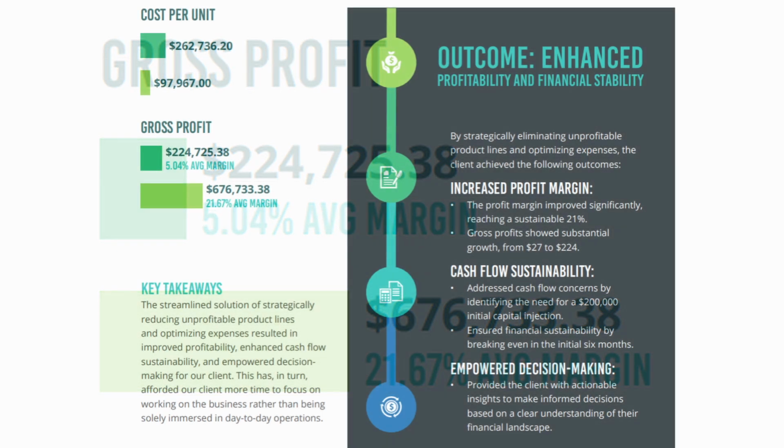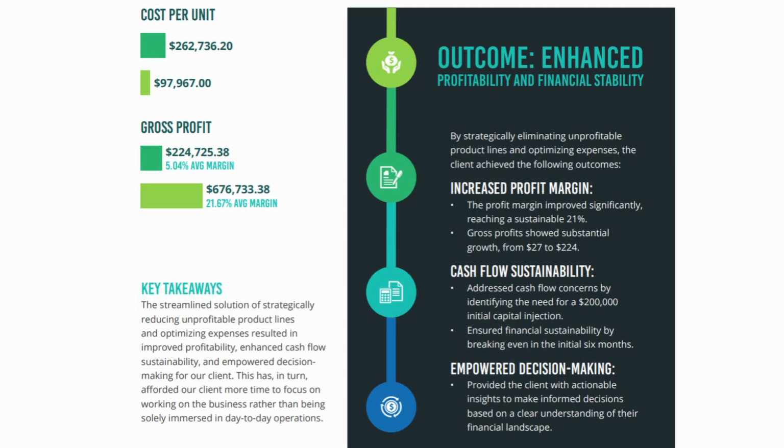In summary, we were able to allow the business owner to spend more time working on their business because they had fewer products to manage. Their profit margin went up from 5 to 21%. And they were able to work on the business, make a bigger impact, and figure out what the best products are for them to purchase in the future.